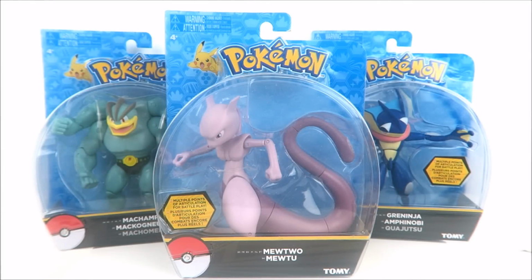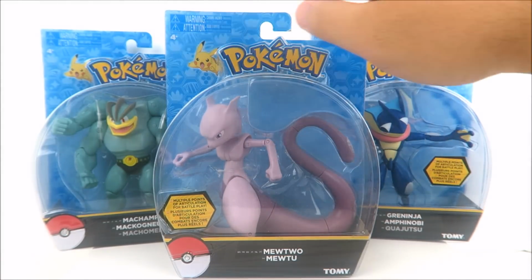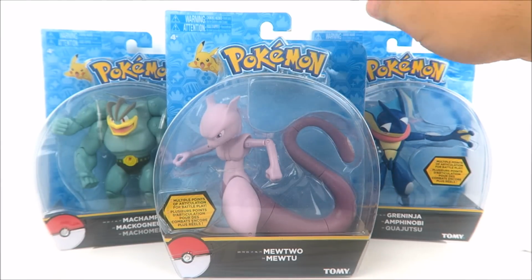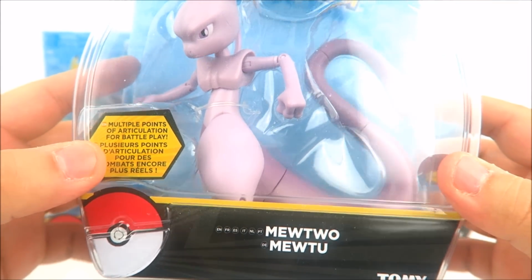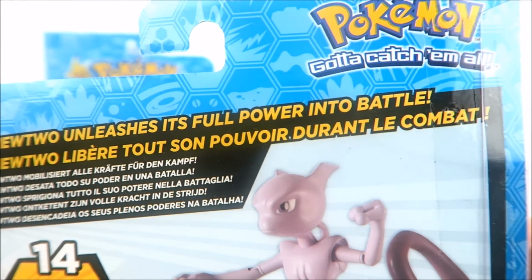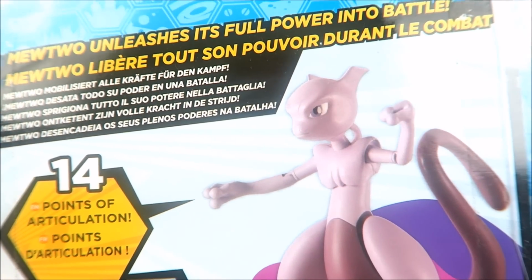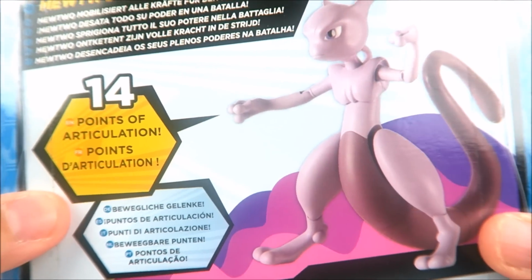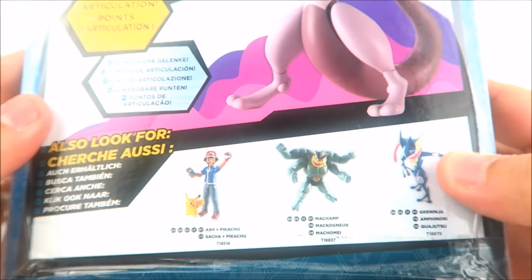They all come in the standard blister card with a big giant bubble with the figures enclosed. You see the Pokemon logo, everything in the back is nice and blue. You see an appearance from Pikachu there, and all three have a sticker saying multiple points of articulation for battle play, aka action figures. Now, at the back of Mewtwo's box here, we have Pokemon Gotta Catch 'Em All, and all of the boxes do say that Mewtwo unleashes its full power into battle, and Mewtwo here has 14 points of articulation. Pretty cool. And then you see the other figures in this wave.